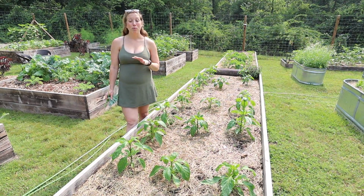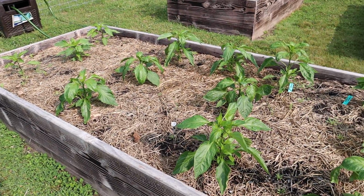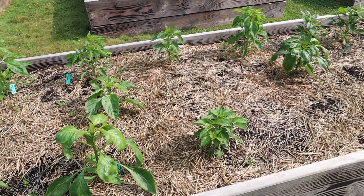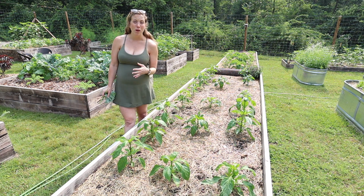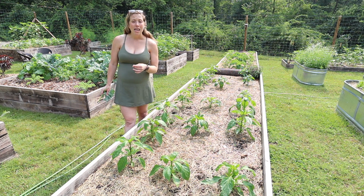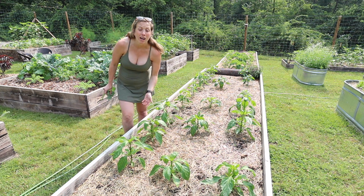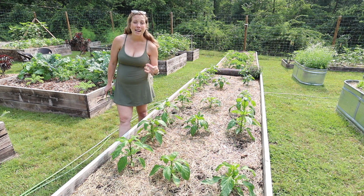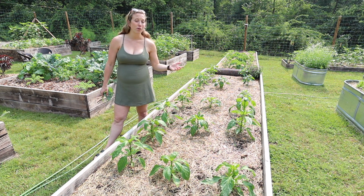This bed is primarily just peppers. We do not have any kale in here, but we have a lot of different varieties. These are all from seed. We put these in a little bit after that bed, so they are a little bit slower growing. Something that we did do here to help with the growth was if we saw buds early on, we did clip them, and this made sure that there was a lot more energy going into the actual growth of the pepper. And now that they are a little bit larger, we have stopped clipping them, and now it will focus more energy on fruiting out instead of just the growth of the pepper.